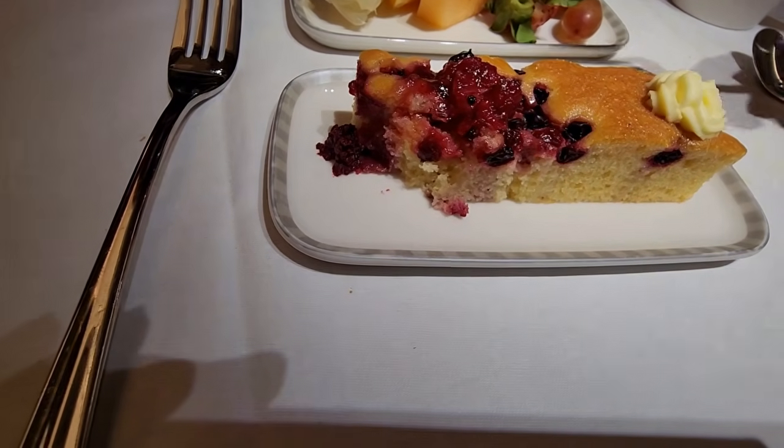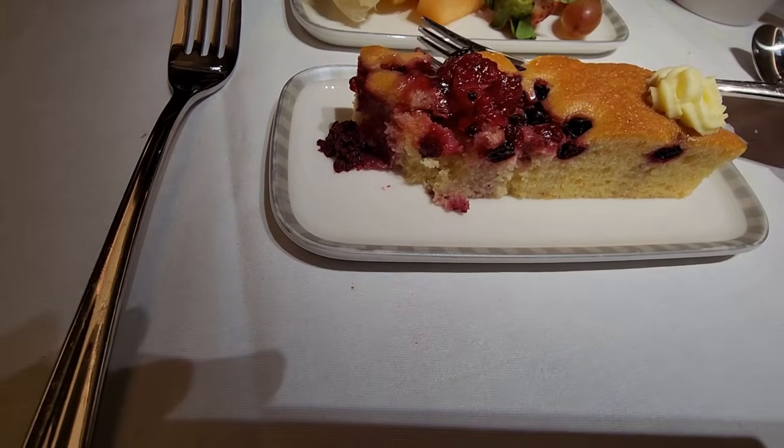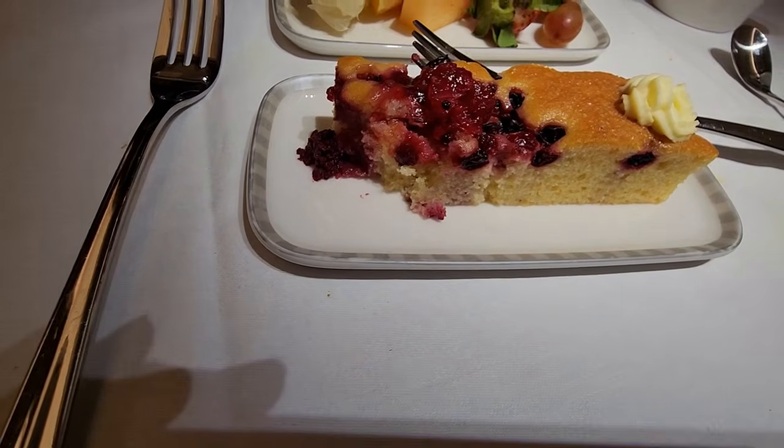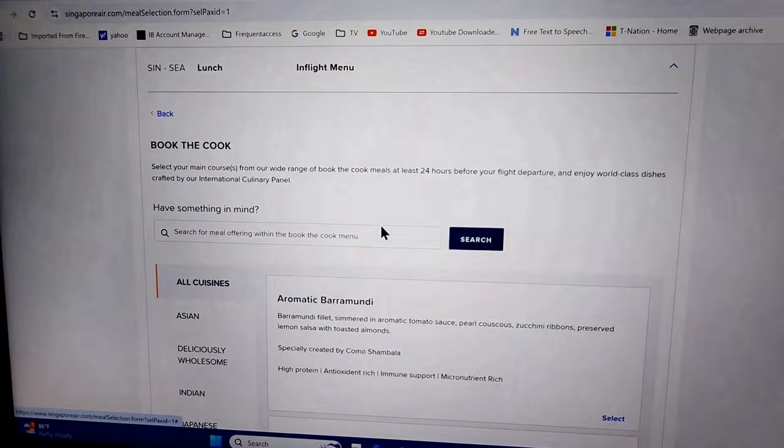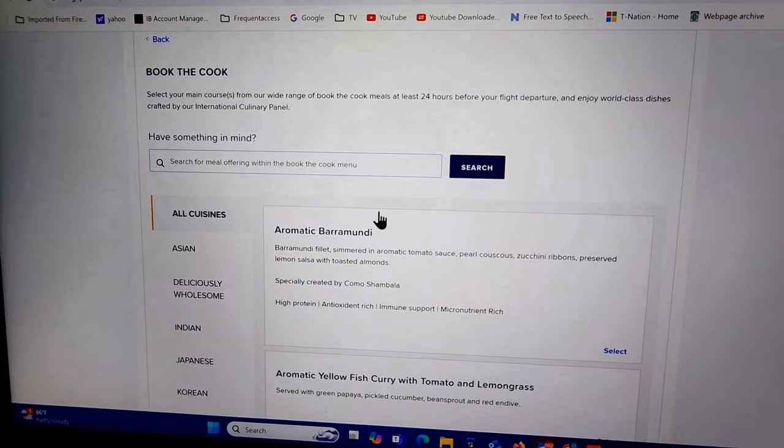If you would like to have other meal choices other than the in-flight meal selection, you can always go to the Book the Cook website to pre-order your meal. This must be done at least 24 hours before your flight.